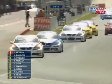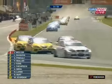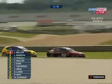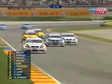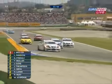He has. Can he get alongside? Yes, he can. Has he got enough room? Yes, he squeezes by Genet for 5th position. Wow, race 1 sort of deteriorates into a little bit of a procession.